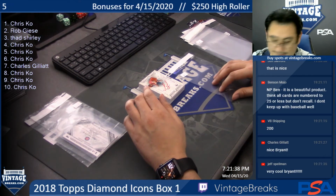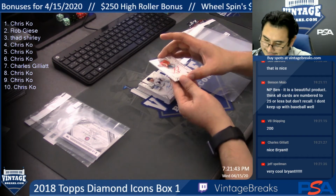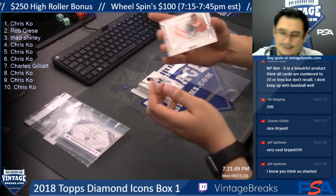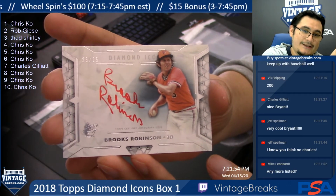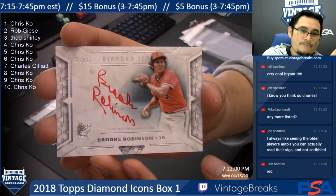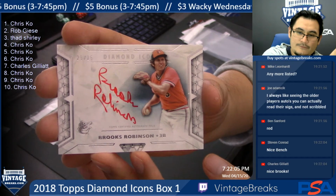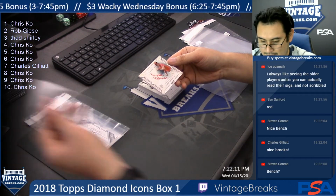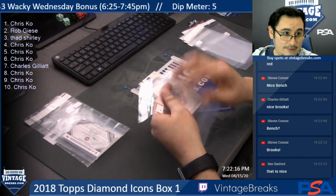Spot four, Chris Coe. Wow, that is hot. 25 of 25, Chris. Hall of Famer, Brooks Robinson in red. In red, 25 of 25. That is beautiful. That is nice. 25 of 25 for Chris Coe.